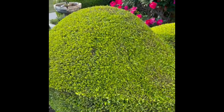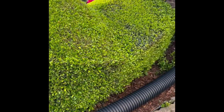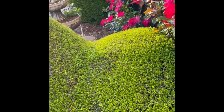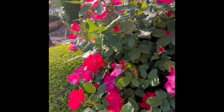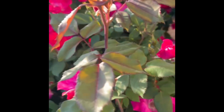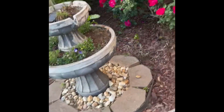Look at this. It is so beautiful. Well manicured. Very nice. So pretty, so cute. It looks like a chair, like a seat. But look at these roses here. Really beautiful roses. Healthy, nice. This clay soil in Georgia is something else. It produces a lot of good, pretty flowers and plants.